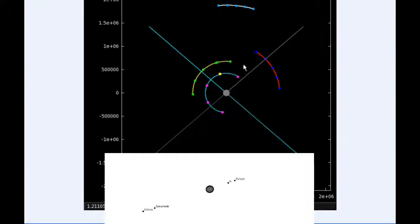And by 0 hours UTC tomorrow, Io has passed its western elongation and is now firmly in quadrant 4, heading east. And Europa ends the day in quadrant 3, heading west.